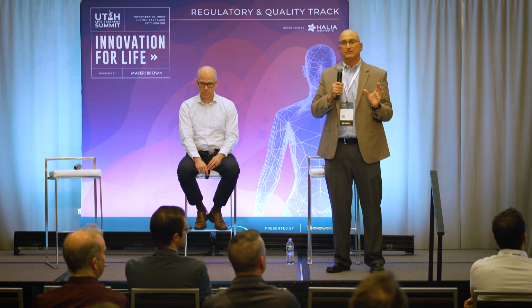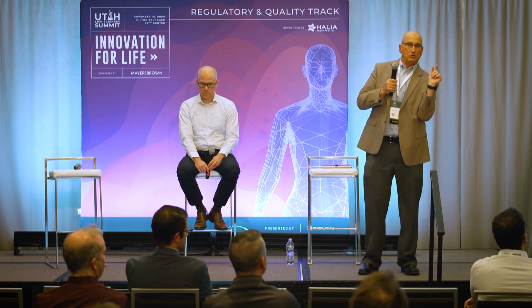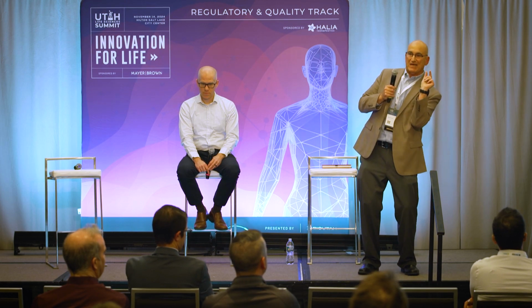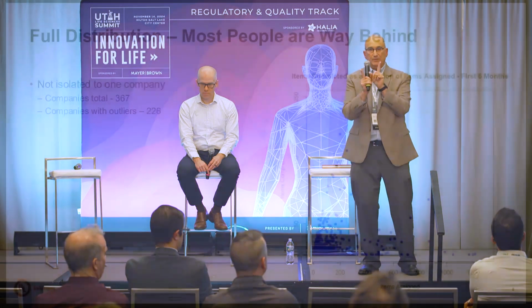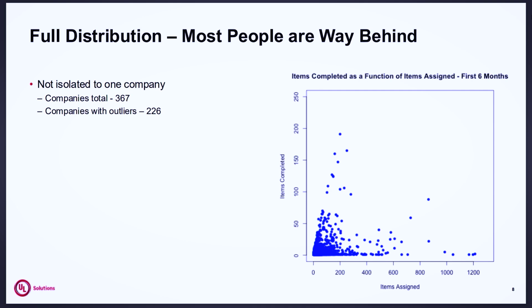So I just did a scatter plot. The scatter plot takes the 2 coordinates of your assigned number and your completed number, and it plots them within a little scatter plot. And if you look at this scatter plot, what you're going to see is the items completed are on the y-axis, the items assigned are on the x-axis, and everybody is behind.